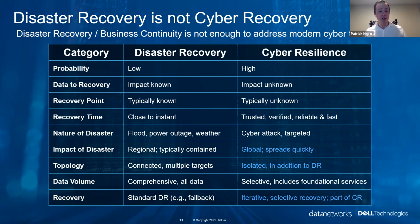Now, what happens when you introduce cyber bad actors and bad data into that very same DR environment? Well, the bad actor gains access to your primary data center, then the malware will likely target your backup applications, as we've already talked about. And then we start thinking about things like flat networks, synchronization, replication.